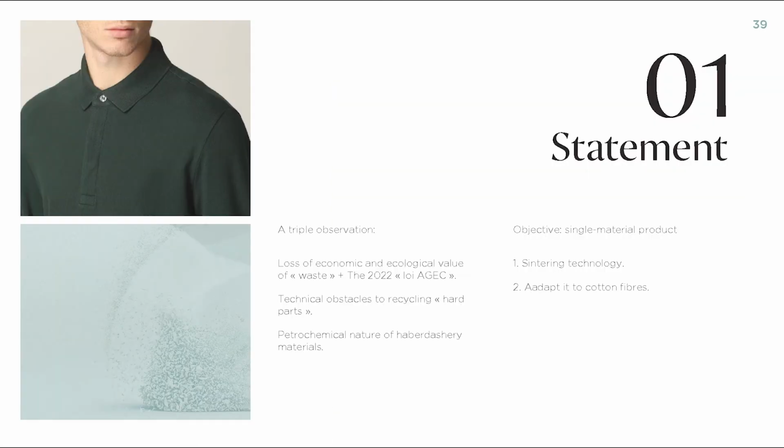So to contextualize, this initiative is the result of a triple observation in the manufacturing process: the loss of economic and ecological value of waste, and the 2022 Loi AGEC that Cyril just mentioned. The technical obstacles to recycling hard parts are due to external disruptors such as buttons. The petrochemical nature of the materials used for certain haberdashery components impedes the complete recycling of a garment.